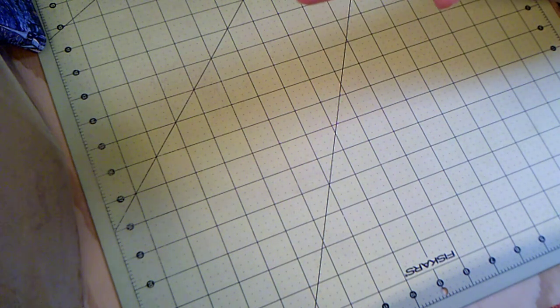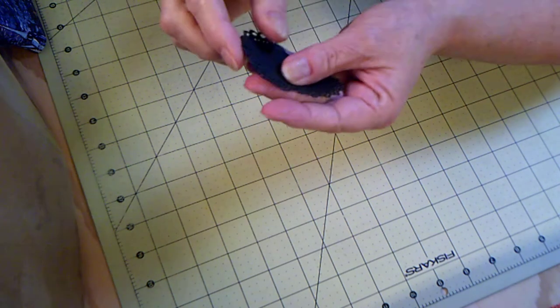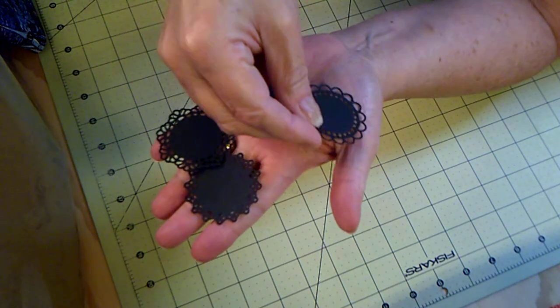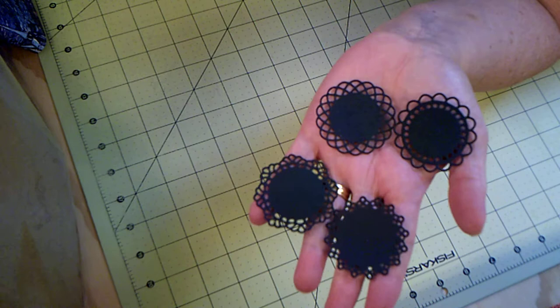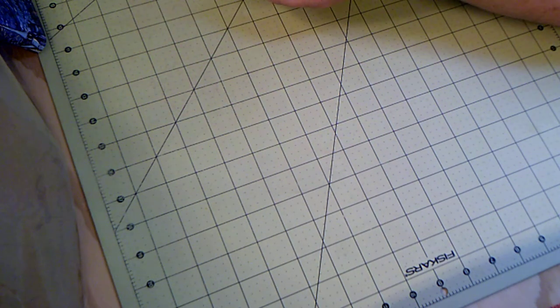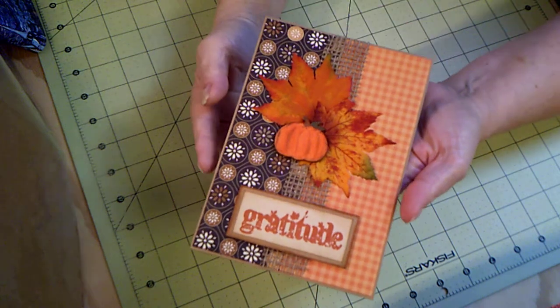Alright. Okay, let me put those back. I did that this morning, and I also cut out four of these. I showed you when I had gotten this little die before that makes the miniature doilies, so I made some of those. Or cut out some of those. And I was going to show you a Thanksgiving card that I had made out of some of the paper that I had.